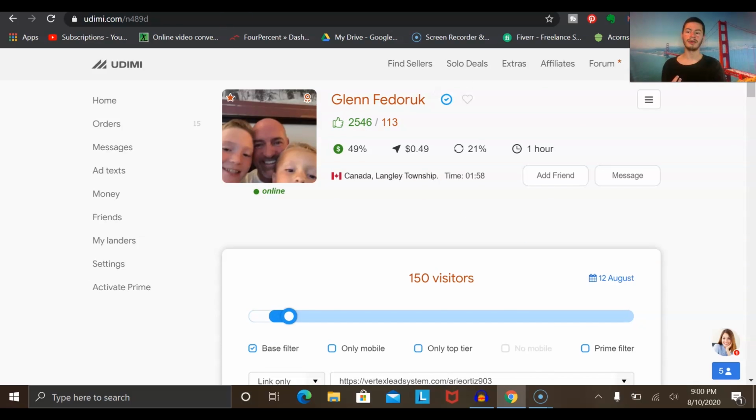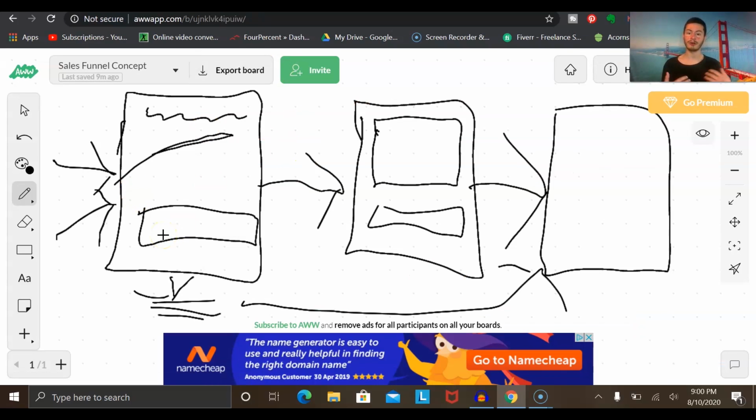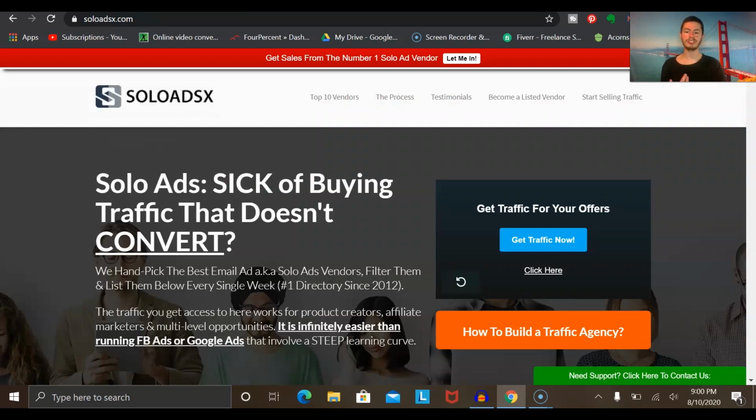That's why I went over this exact thing right here, where you build out your own landing page, your own sales funnel, and your own series of follow-up emails. This way, it's going to be much easier for you to get sales compared to everyone else who just sends a bunch of clicks to a company sales page. You're just never really going to become profitable with that. So you could check out Udemy. You could check out SoloAds X.